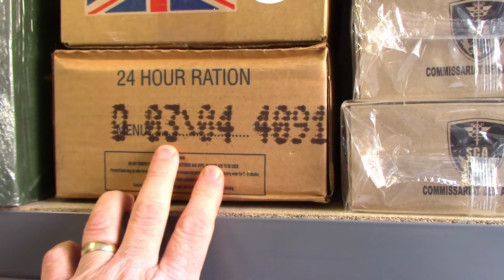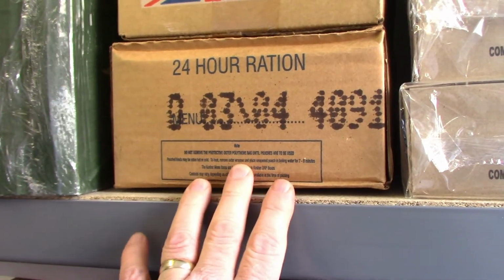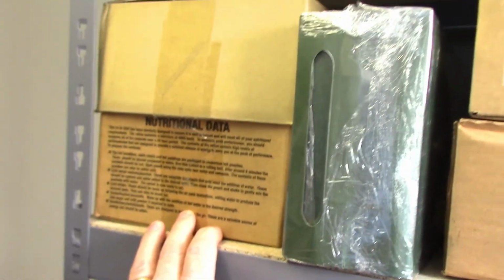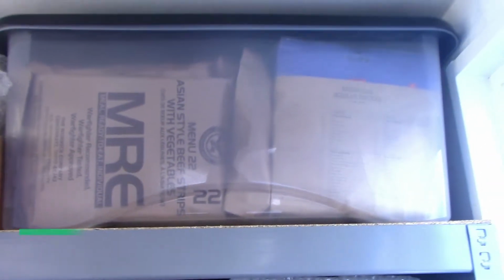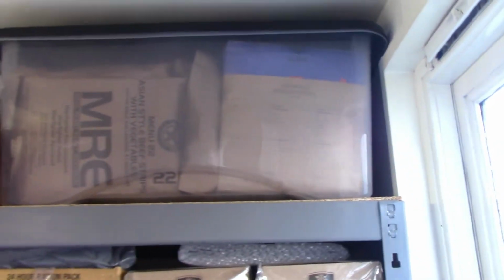This is one I found in my shed recently, 15 years old, well out of date. It's a 2004. A lot of the contents in there have actually gone past their best, but I will be doing a review of those, seeing what's still edible. Another Russian 24-hour ration. Next here is a box where I just keep all my flameless ration heaters and stoves and flameless matches and all the flammable items. And moving right to the top, I have one more case up there of US MREs, some MCWs, some more British 8-hour single meal brown bags, and there's the Dutch 24-hour right at the front.